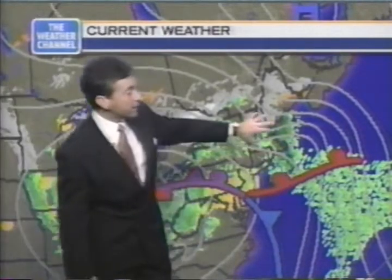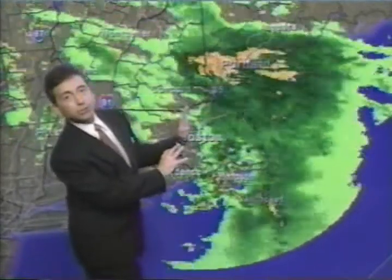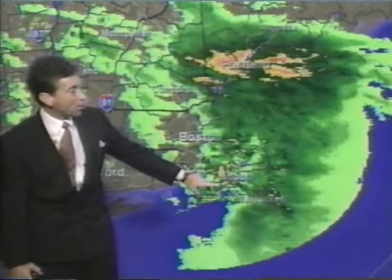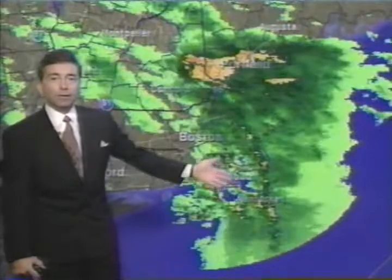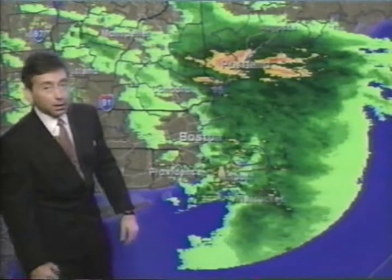Let's get you right into the conveyor belt here, and there you see that heavy rain now shifting east of the Boston metropolitan area, but coming right up Buzzards Bay and up the Cape Cod Canal around Falmouth there. Wow, it is pouring heavy rain, gusty winds here. Winds have been gusting 30 to 50 miles an hour on the coast.